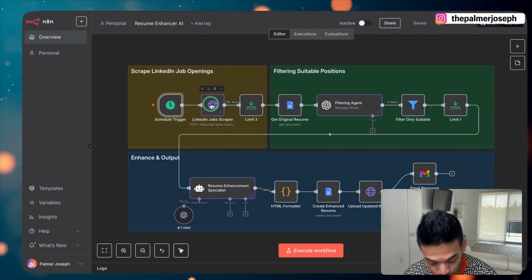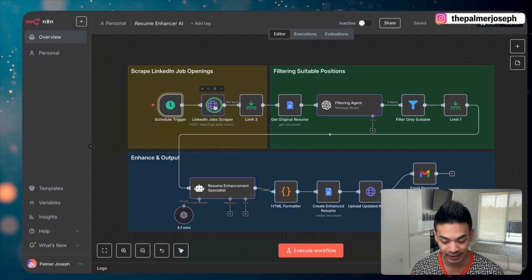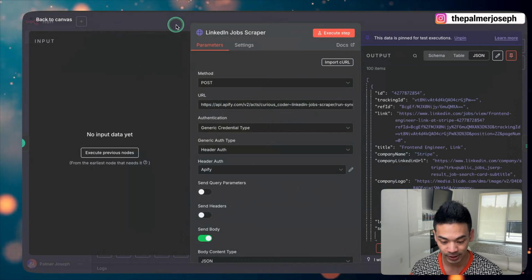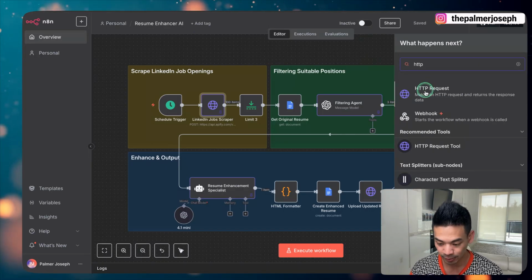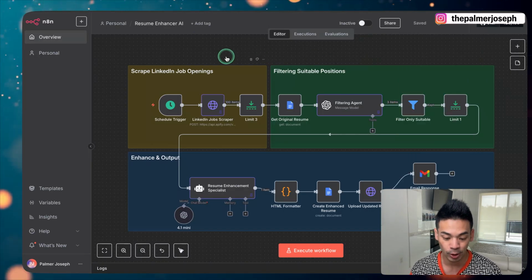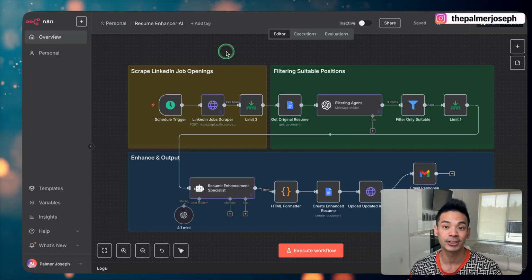Now, the most important thing that you got to be aware of is this HTTP node, which is for scraping LinkedIn job postings. And it's going to be like that. And how you get this, click on the top right, HTTP, grab that node. It'll be blank, but I'll show you and walk you through what that looks like. So before we get ahead of ourselves, there are two prerequisites to make this work.